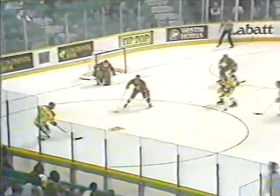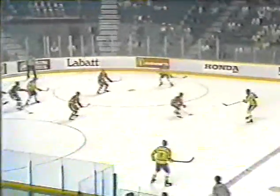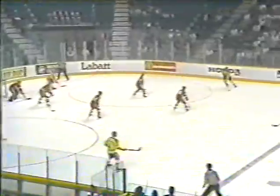Sweden has the man advantage. Comes over to Hakan Loob. Loob trying to draw a check, gets it back to the blue line. Back into Loob again, into the corner. Loob centers it right out in front. Failing to get a stick on it was Tomas Sandstrom. Winding up, letting it go. Myshkin down. Good save. Kent Nilsson lets a rocket go.